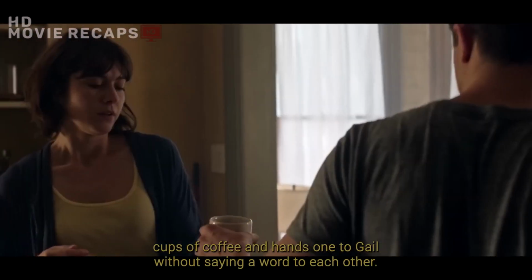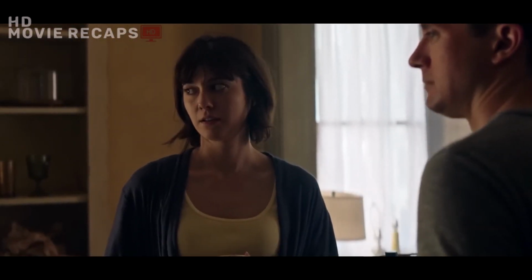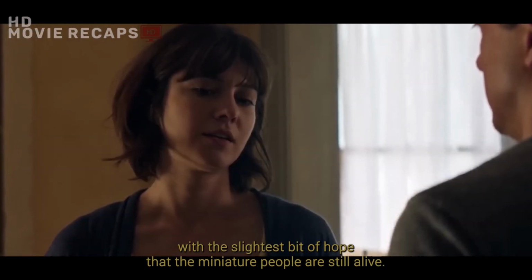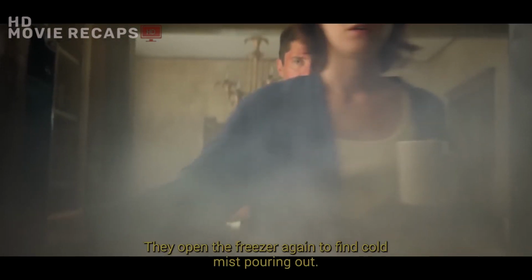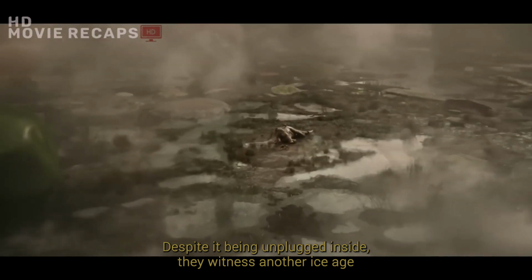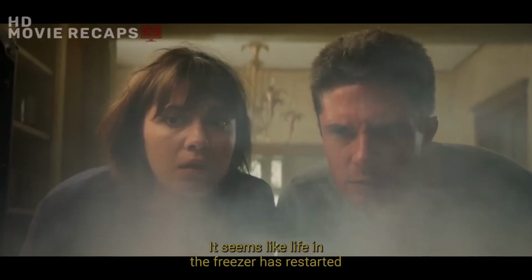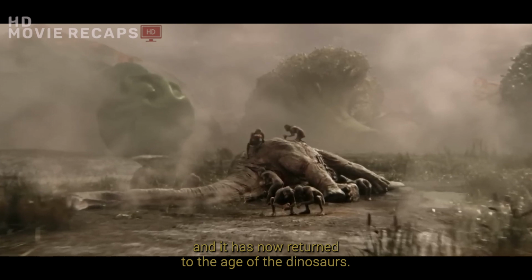The next day, Rob pours out cups of coffee and hands one to Gale without saying a word to each other. Both wonder about the miniature civilization in their freezer with the slightest bit of hope that the miniature people are still alive. They open the freezer again to find cold mist pouring out, despite it being unplugged. Inside, they witness another ice age, where primitive sapiens consume the carcass of a mighty Brachiosaurus. It seems like life in the freezer has restarted, and it has now returned to the age of the dinosaurs.